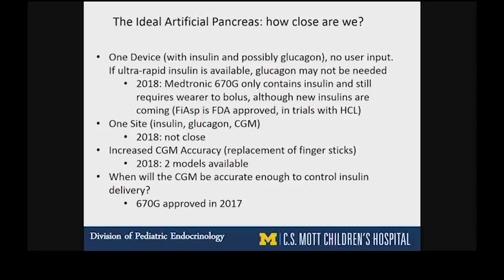And back in, say, 2013, a guy named Steve Russell out in Boston, who works at the Mass General, predicted that by 2017, we would have a sensor accurate enough to control insulin delivery, and that's exactly what happened with the 670G, which was approved last year.